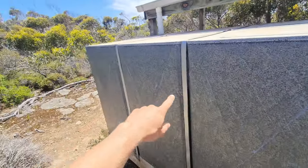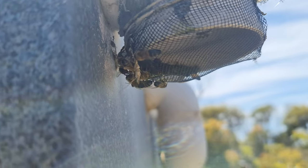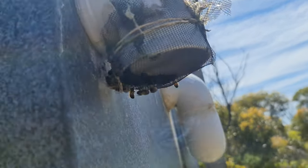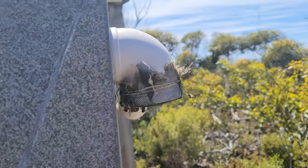Just found this random box and roof, I'm guessing, so I can catch the water. Look at all these bees trying to get a little bit of water. We need water. Yeah, it's not a lot. I don't know how full this thing is, but maybe I can help you. There you go. There's a couple of drops for you.